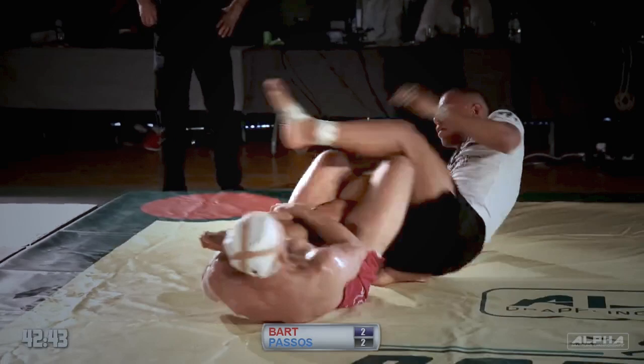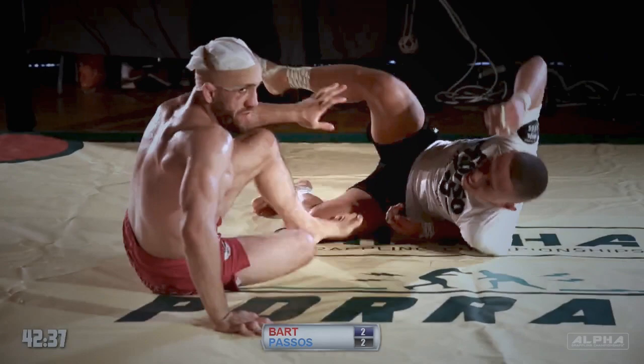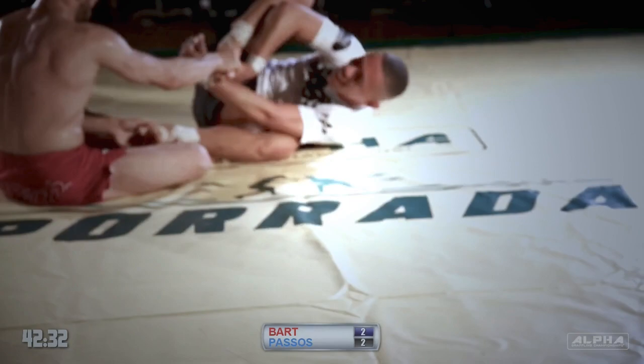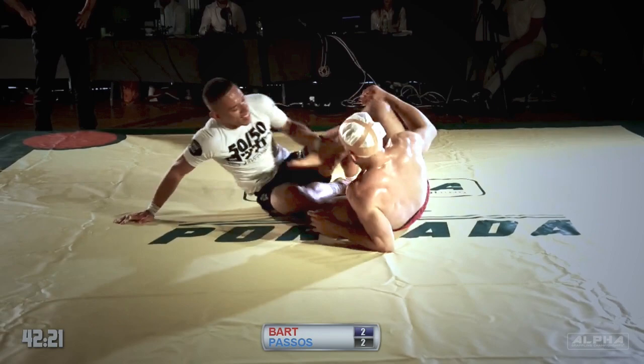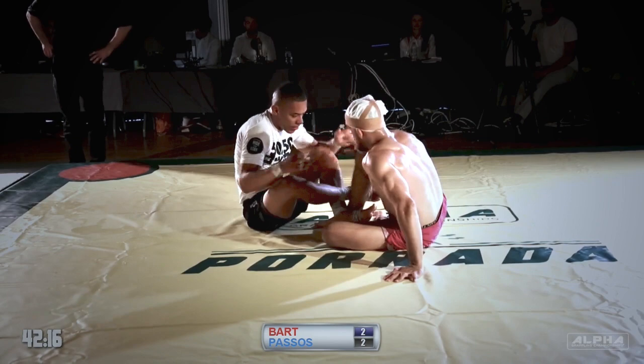Now Francesco's got his own leg attack. He's in deep, but Bernardo just clears his leg easily. Francesco took a quick glance at his corner. Maybe he wanted to see what his coach was saying. Bernardo now playing with Francesco, trying to lure him in. And they're back into a neutral position.